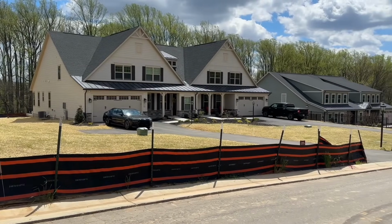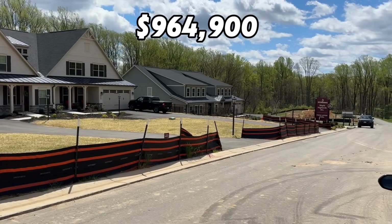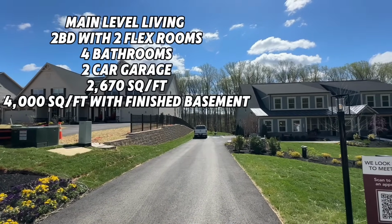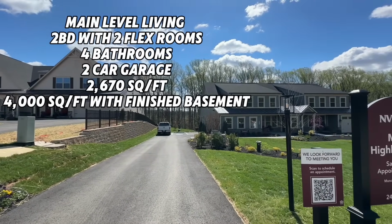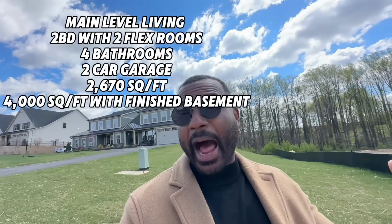And the base price for these homes starts off at $964,900. That's going to be a 2-bedroom with 2 additional flex rooms, which could be used as a den or even an additional bedroom. And it's going to have 4 bathrooms spread over 3 levels. You can opt to finish the basement, or if you don't want to, you can leave it unfinished. But if you finish the basement, I think that's going to bump the square footage up to roughly 4,000 square feet. So when we go inside, I'll talk about the different things that you can customize as well, besides finishing the basement. So let's go check out the home.